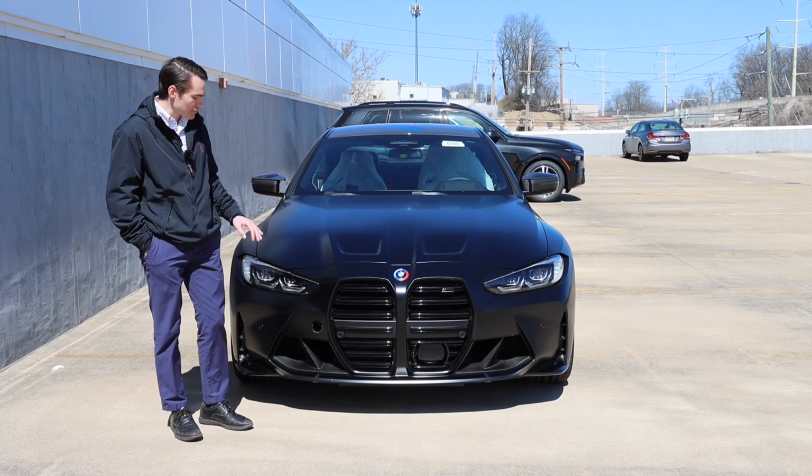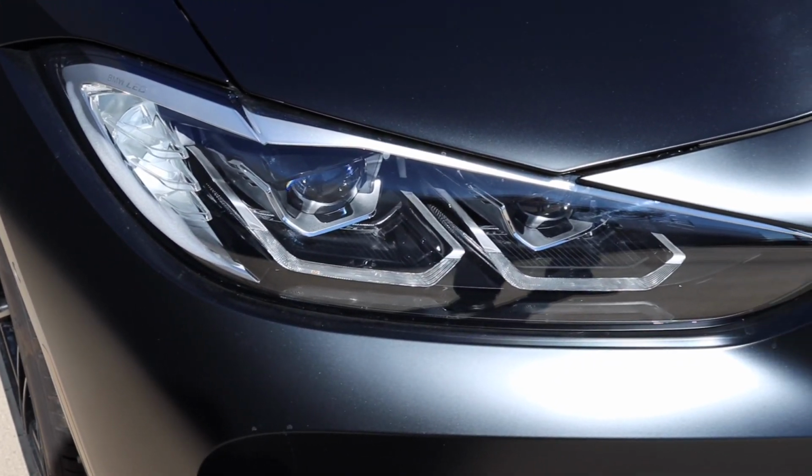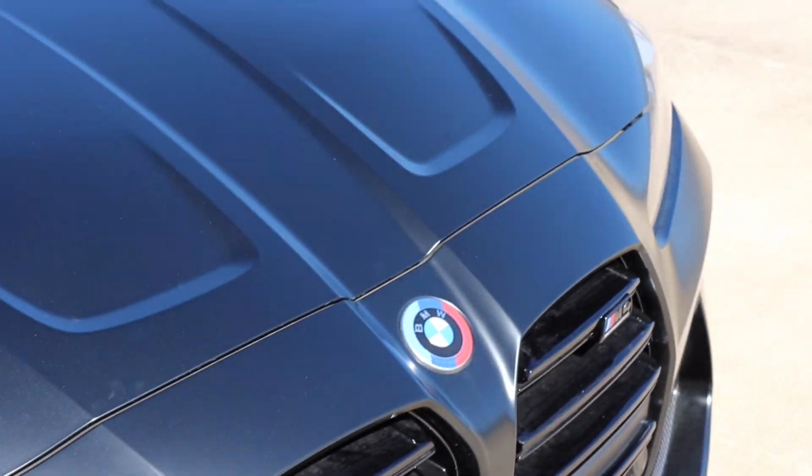You have the standard LED headlights. This is an interesting thing about the Kith M4s. I have not seen one on Instagram in pictures or anything that had the laser lights.